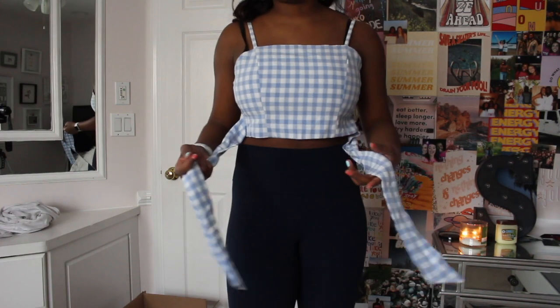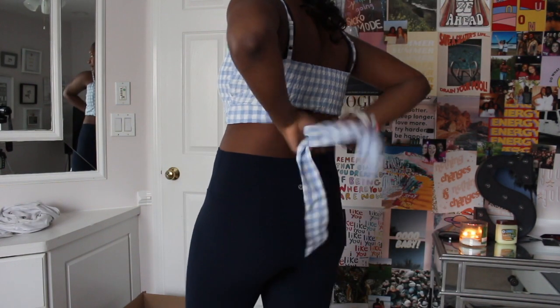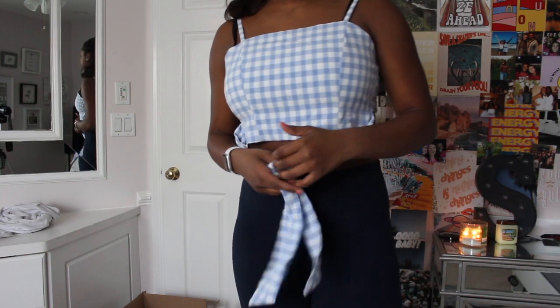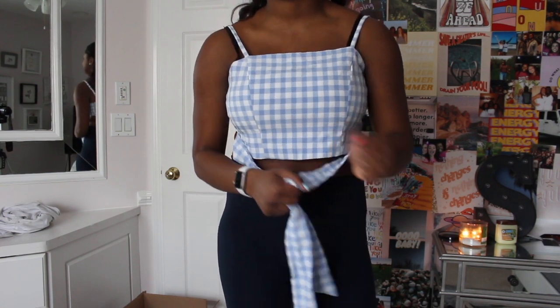Okay, this top's from Zaful. I wore it 2 summers ago. It was the cutest outfit ever. This is supposed to tie in the back, but your girl can't tie by herself. So I'm gonna be getting rid of this because it doesn't fit my chest anymore. I'm squeezing in here and I just think it's, I don't know.